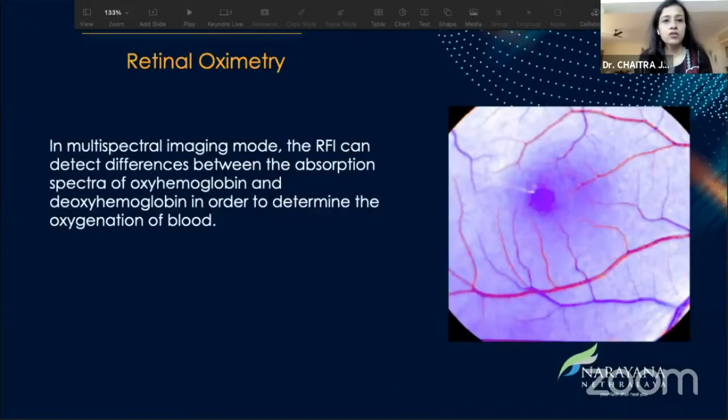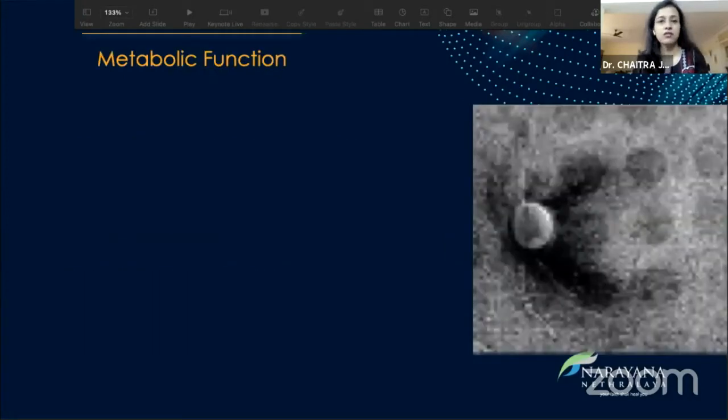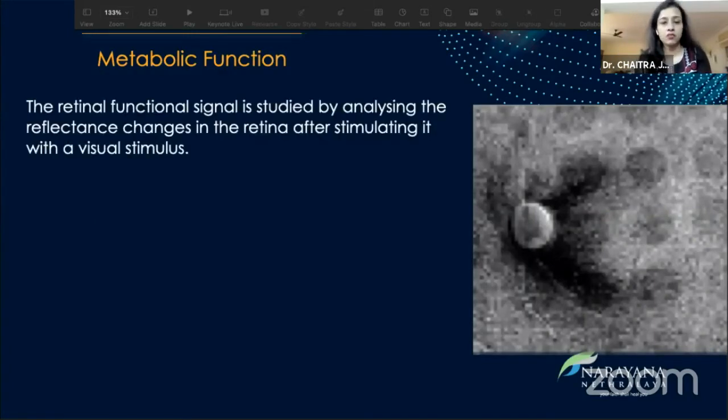Going on to the oximetry in the RFI, it uses a multispectral imaging mode, and it detects the differences between the absorption spectrum of oxyhemoglobin and deoxyhemoglobin in order to determine the oxygenation. Accurate oxygen saturation maps may therefore help provide additional details in the pathophysiology of various diseases of the retina, especially vascular diseases, because we do know that there's a lot of ischemia involved here.